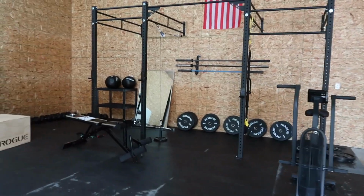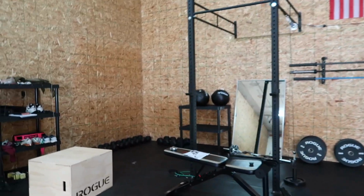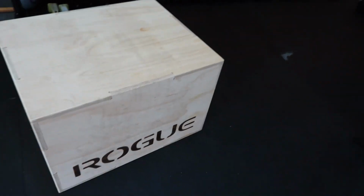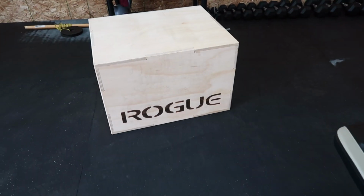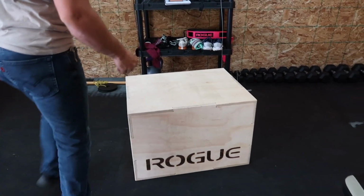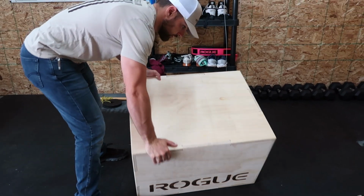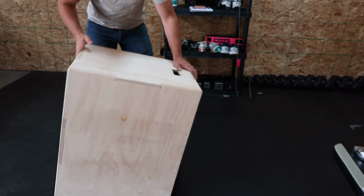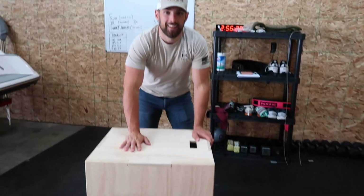This is pretty much everything that we already had, which we showed in the last video of the barn gym, but this is something I took out the other day because I wanted to use it. So we got a box. It has 3 different ways you can flip it. So that way is a little bit taller, and then this way is the tallest.